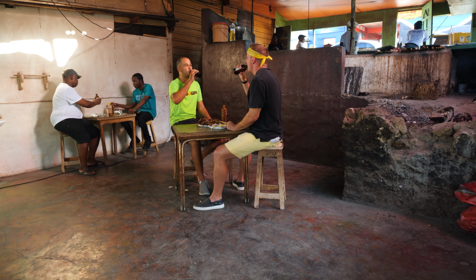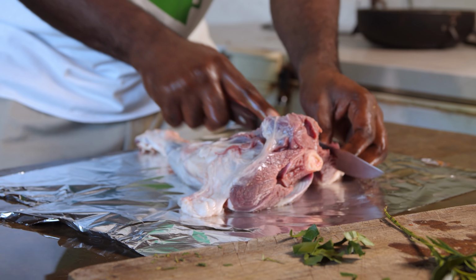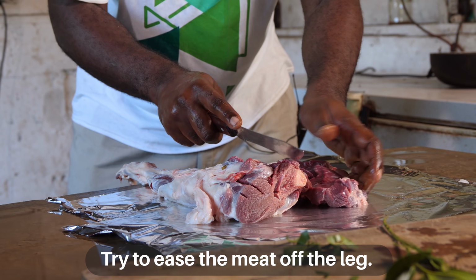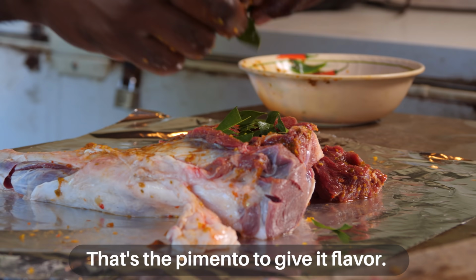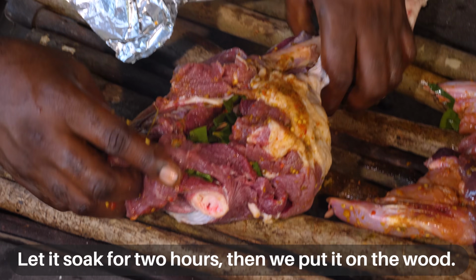This is a rabbit. It's an appetizer. We still have a whole goat leg. We have a goat leg to go. You ready? One goat leg, please, sir. Cut it like that. Try to ease the meat off the leg. Now, we're going to add jerk sauce. Stuff the sauce inside. That's the pimento. Gives it the flavor. Let it soak for two hours. Then we put it on the wood.